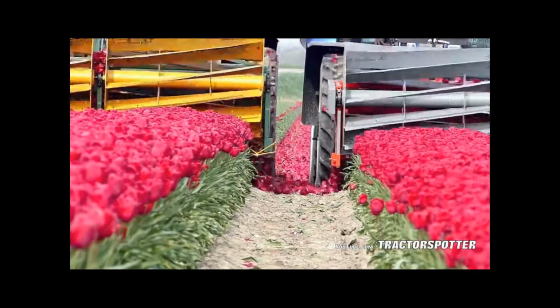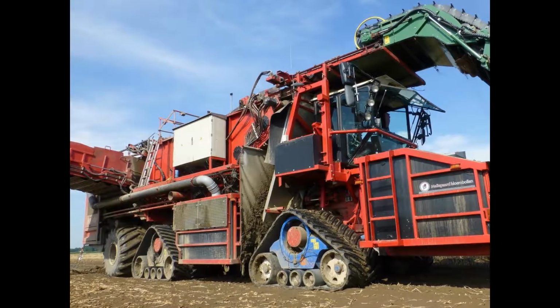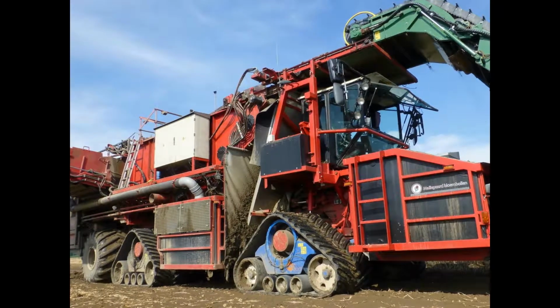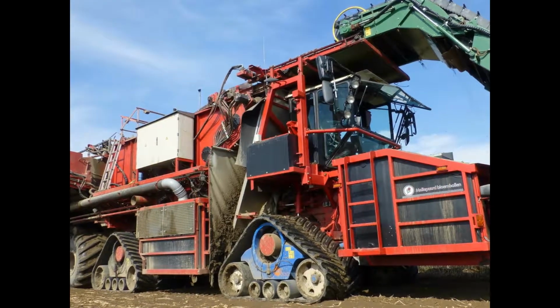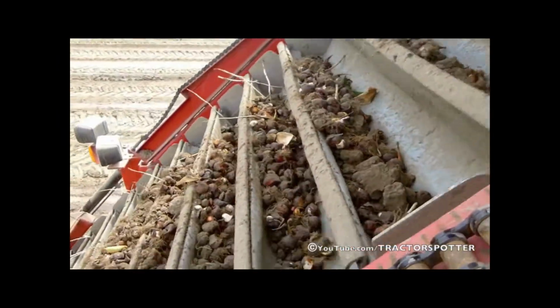Then in August, when the tulip plant has turned brown and the bulb begins to go dormant, the bulbs are dug by huge machines, taken to the processing barns where they're separated, washed, graded, and readied for market to the bulb trade. This was the future for all the bulbs in the fields surrounding us. Here's another video showing this process.